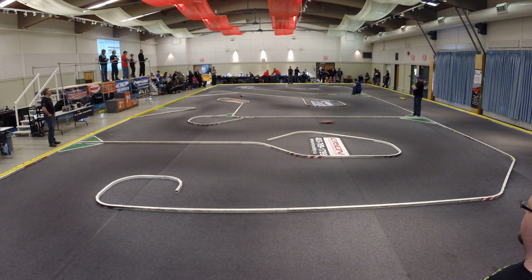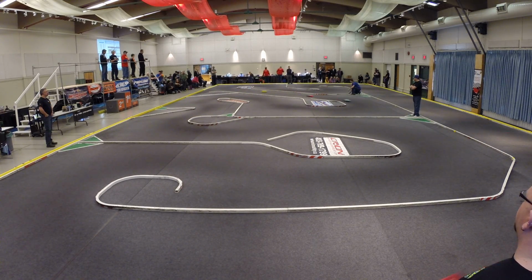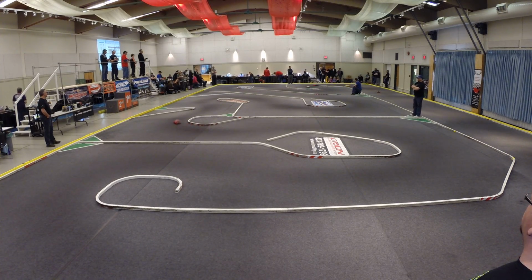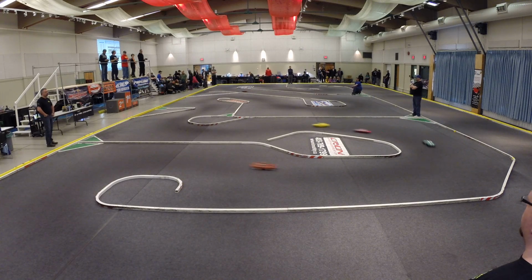Just about at the 2 minute remaining mark. 2 minutes left. Still a great race here for first between Elnor and Scott. Coming up behind Mark, the burnt orange and the green cars working through some traffic.